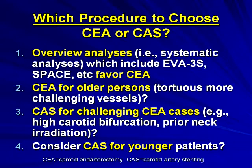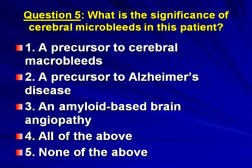Okay, so I've already gone over who you might do angioplasty and stenting and who you should do endarterectomy in. And the question here is, what's the significance of cerebral microbleeds in this patient? I've already answered it. It's all of the above. It's a precursor of cerebral macrobleeds, or large intracranial hemorrhages. It's a precursor to Alzheimer's disease. And it's an amyloid, cerebral amyloid-based angiopathy.